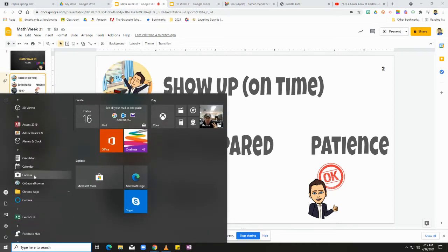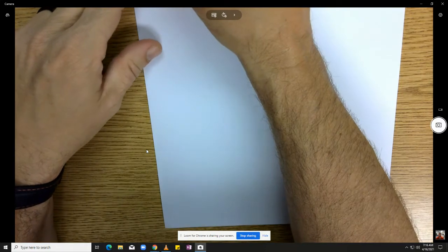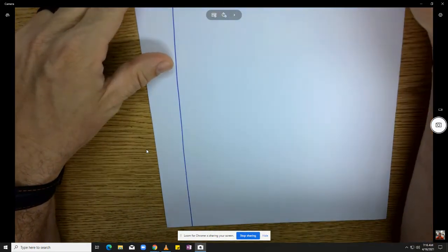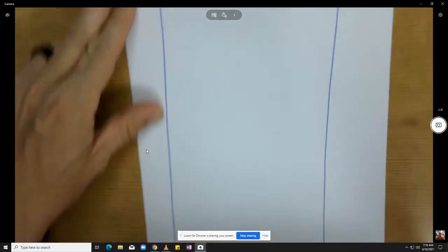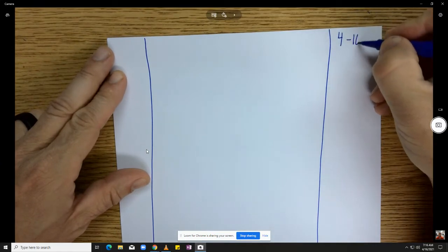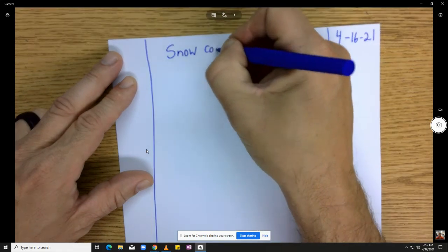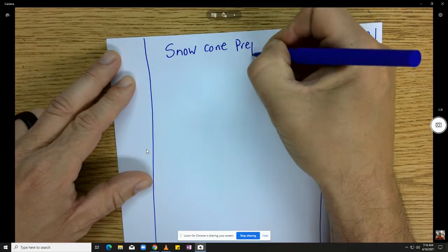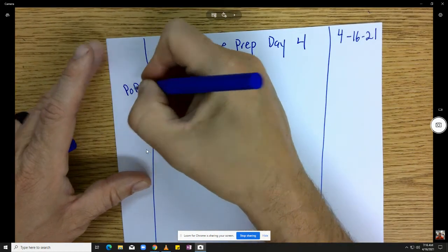All right, awkward pause. Okay, so here we go. Let me grab a piece of paper here. All right, so you probably already did this, so bear with me, sorry. Right, you got your 3-column notes. Today, I believe, is the 16th. Whoa, can't even see it. Today is the 16th. And we're going to write Snow Cone Prep Day 4. And then our POD, or problem of the day.